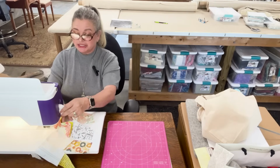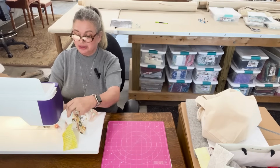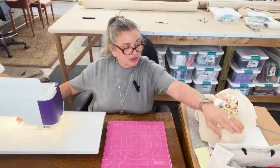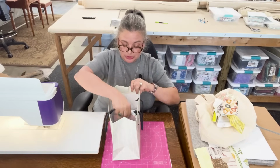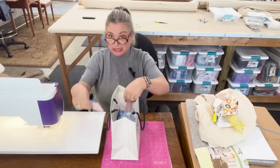Let's pull some darks out and do the 2nd row. That way I can show you how they go together. So here are my lights. They're going to go on after this row of darks. So I need 2s. 2s, pairs.